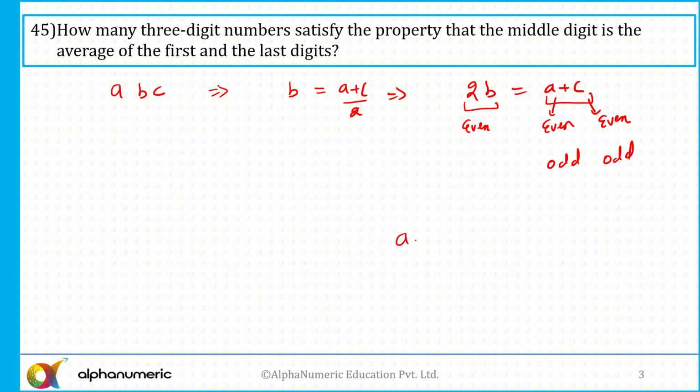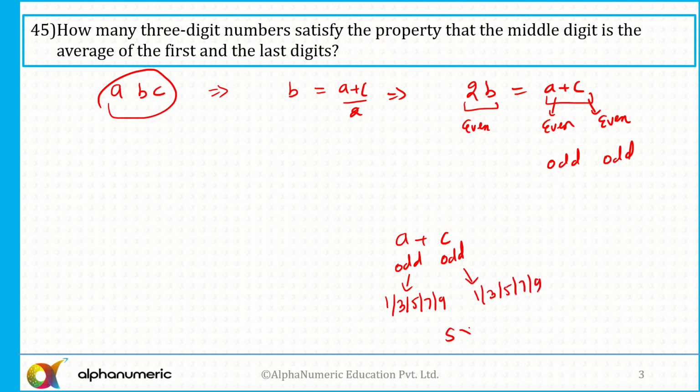Now, let's try and identify how many cases there are when A and C, both the numbers, are odd. A is odd and C is odd. How many cases are possible? A can take any number, either 1 or 3 or 5 or 7 or 9. Remember, A, B, C, all of them are single digit numbers. And similarly, C also has 5 possibilities, 1, 3, 5, 7, 9. So 5 into 5, that is 25 cases. So there are a total of 25 cases in which both the numbers are odd.